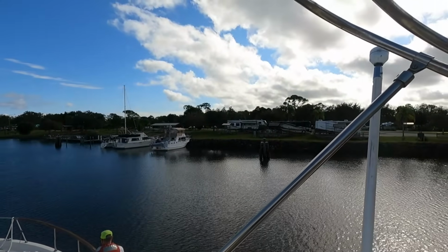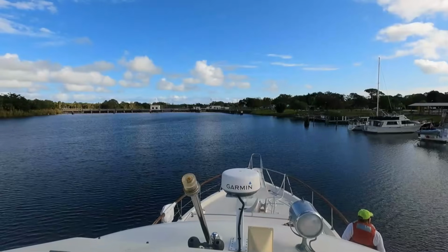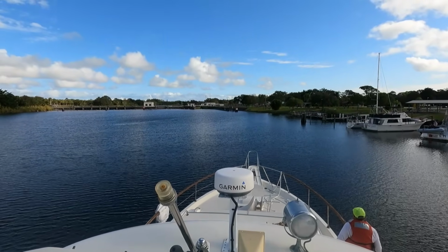Got some boats in here. Looks like we'd have no problem docking here. So we're just waiting for the lock and all is good.